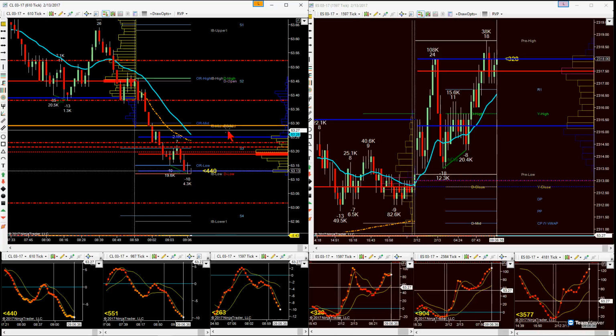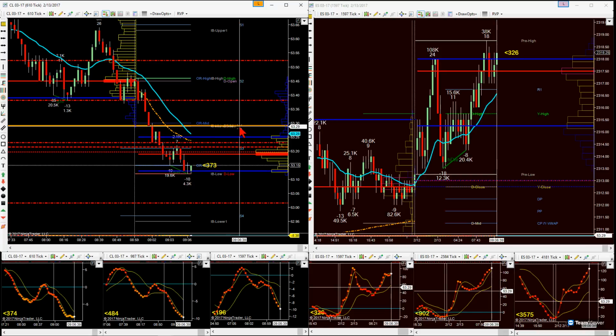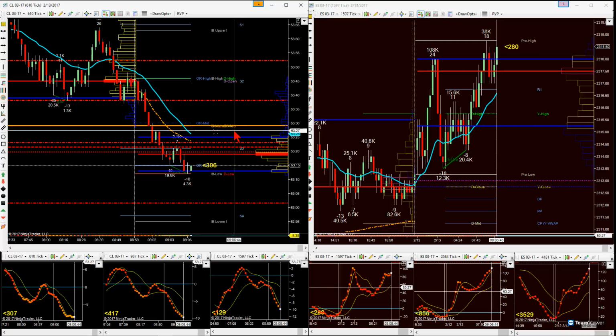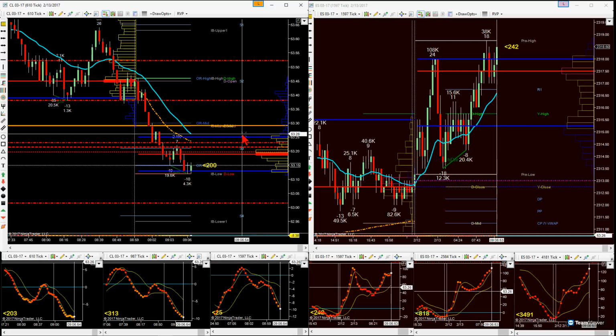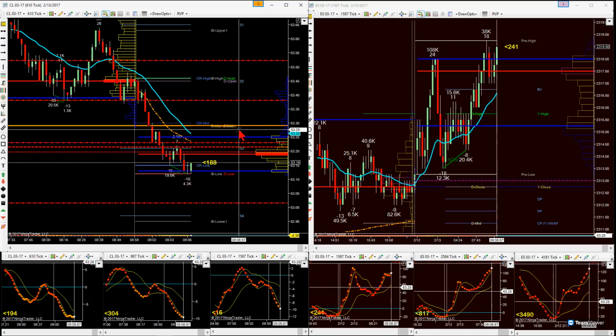The IB, the initial balance, is measuring high and low for the first hour. Daily mid is measuring high and low for the entire day. When we get out of the first hour, that IB mid will be locked in place. But if we continue to move in price and we get either a higher high or a lower low, which would change the definition of the middle of the day.